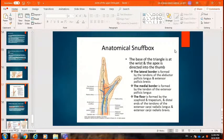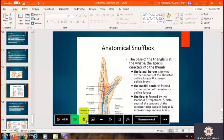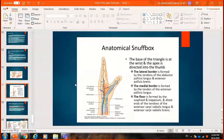I'll just talk a bit on the anatomical snuff box. Has Dr. Reshma taught you the anatomical snuff box? Sorry? She mentioned it, but I do not understand what it is. Oh, okay. So basically, it's just an area in the wrist area, which is a triangular shape.